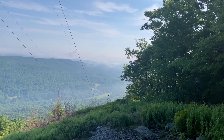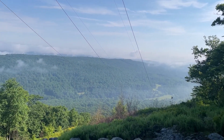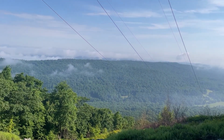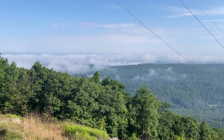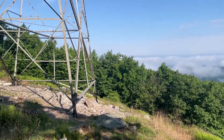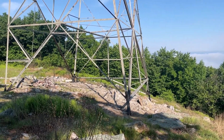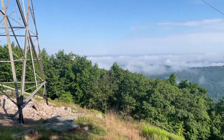A couple hundred yards back, I started seeing light shining through the trees, and that means there's some kind of a clearing. And it's for a gas line or a power line usually. It's not just a generic meadow. And so we've got this beautiful view here juxtaposed with this. So I like to look over this way instead.